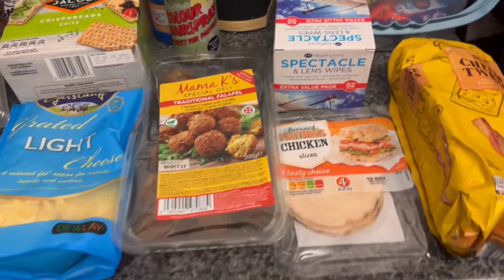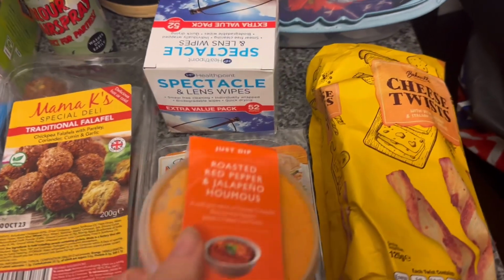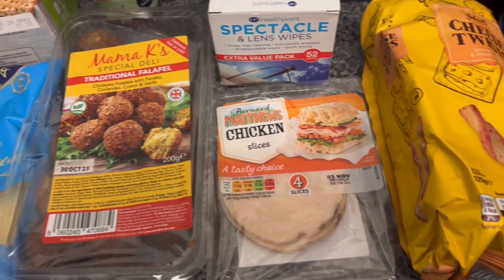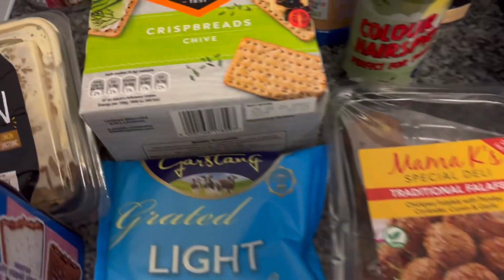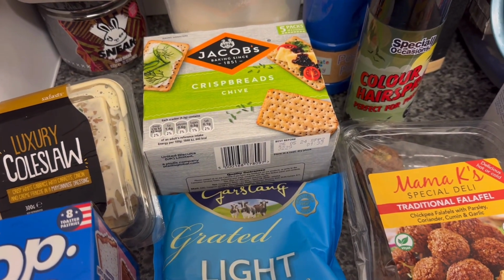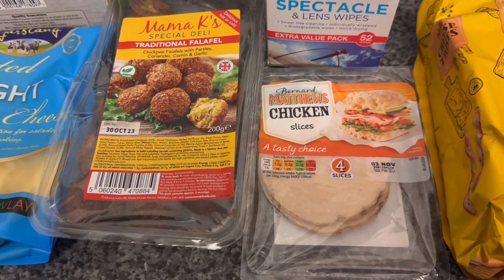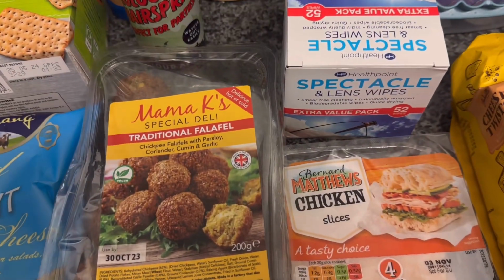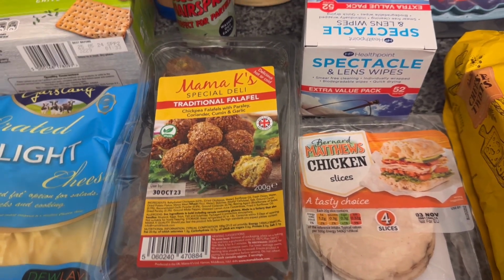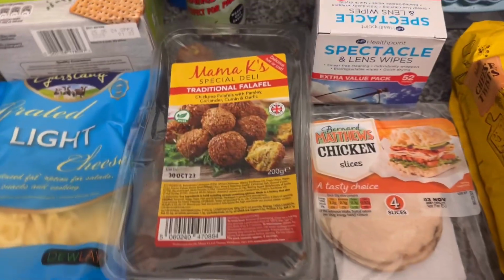So I got some cheese twists, and that's to go with some hummus, if that's how you say it. And whilst we're on the hummus, I got some of the crisp breads by Jacob's to go with that as well. And then I got some chicken slices. I got some more glasses cleaner. Isla's needing her prescription lowered, which is good.